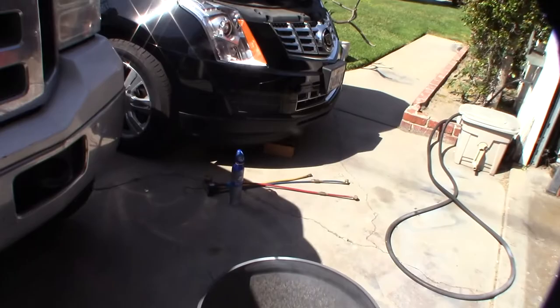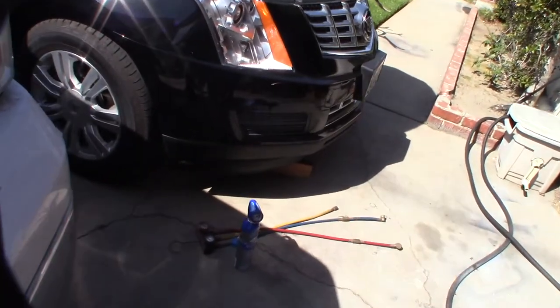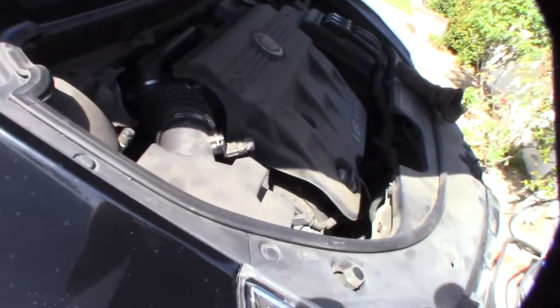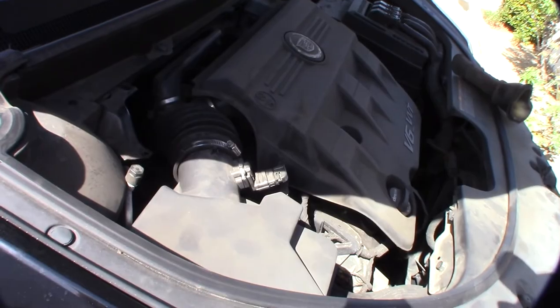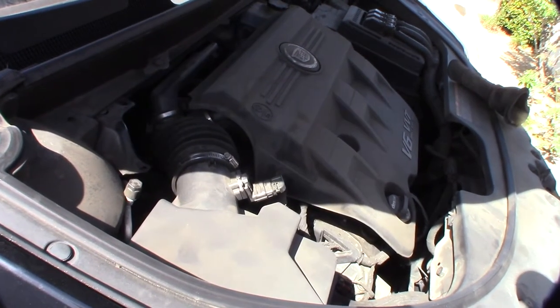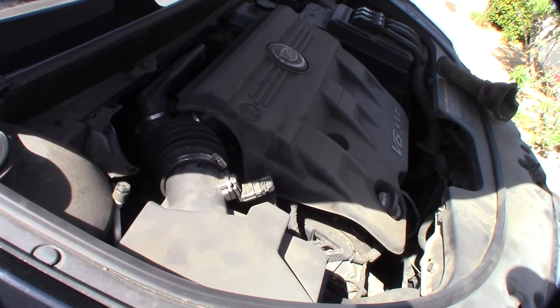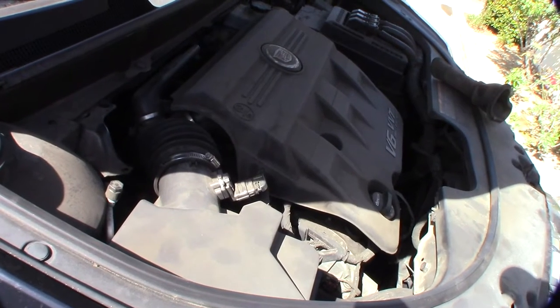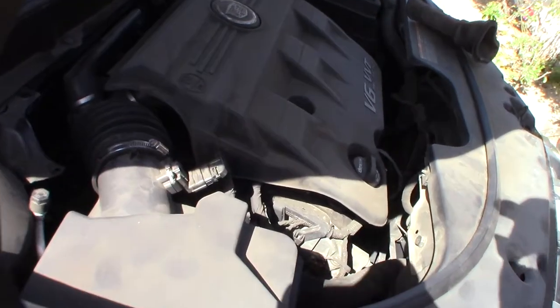Hey guys, what's happening? So, I have an issue with my wife's Cadillac SRX. It's a 2016, but the AC is intermittent. So it kicks on sometimes, cool air, and then it doesn't kick on. I guess I've been messing with AC systems for about 20 years. I'm not an AC mechanic, I'm actually an IT guy.